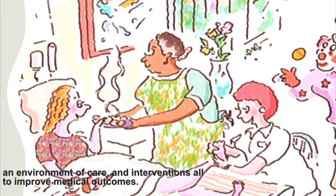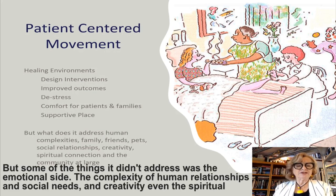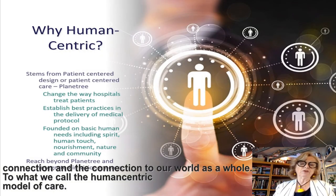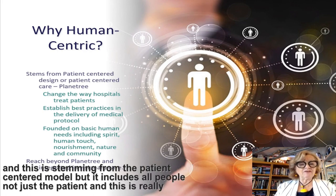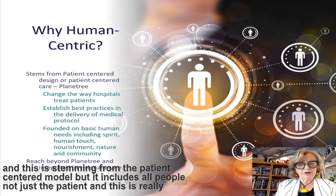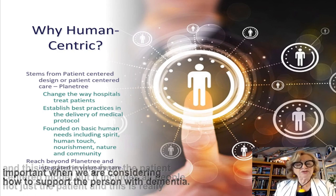their medical outcomes. But some of the things it didn't address were the emotional side, the complexity of human relationships and social needs and creativity, even the spiritual connection and the connection to our world as a whole, to what we're calling the human-centric model of care. And this is stemming from the patient-centered movement, but it includes all people, not just the patient. And this is really important when we're considering how to support the person with dementia.